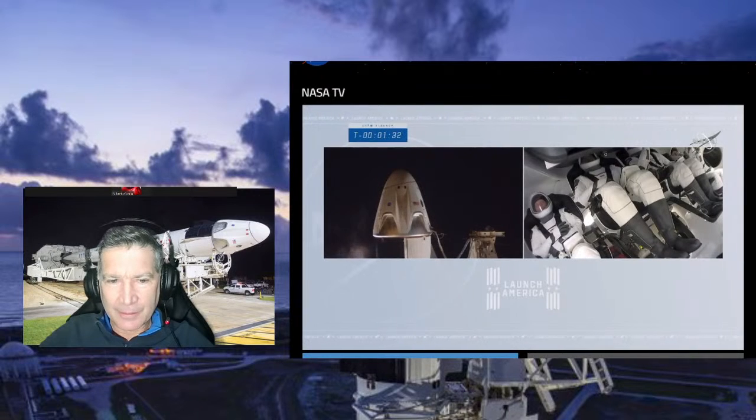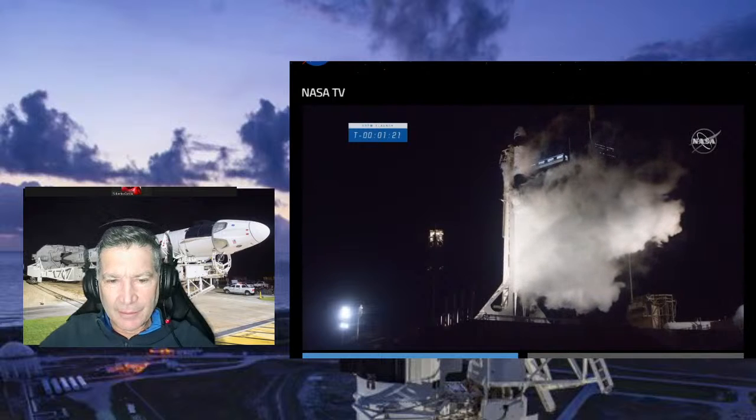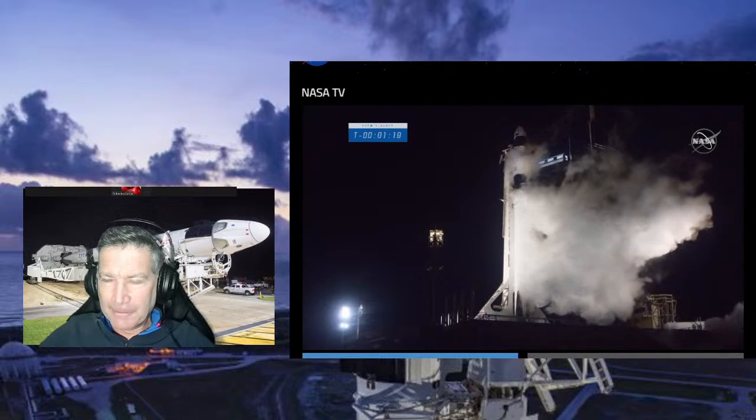And good calls, stage 1 and stage 2 liquid oxygen load is complete. That means we have full fuel on the first and second stages, that densified kerosene, and we're full of the oxidizer. Liquid oxygen on the first and second stage as well. Now just a minute and 20 seconds until liftoff today.